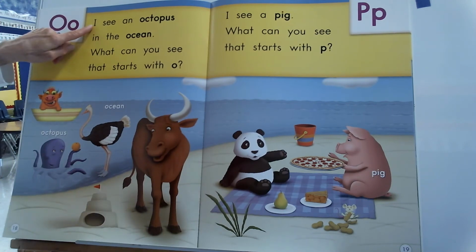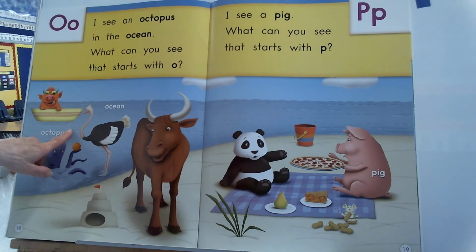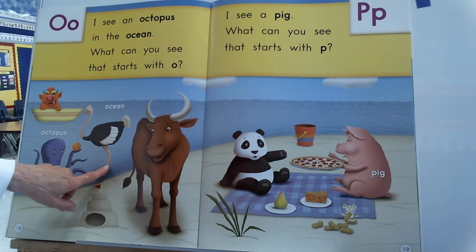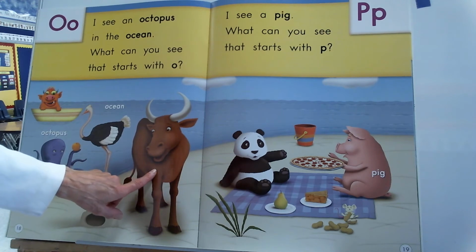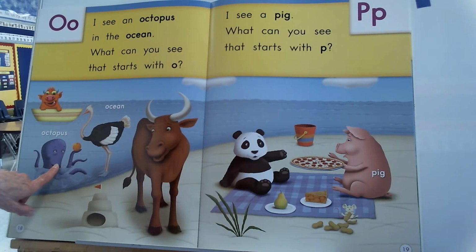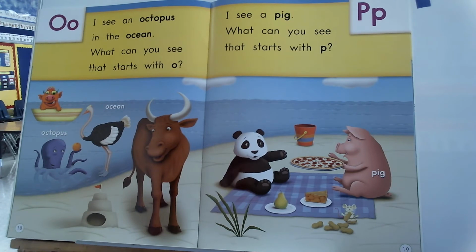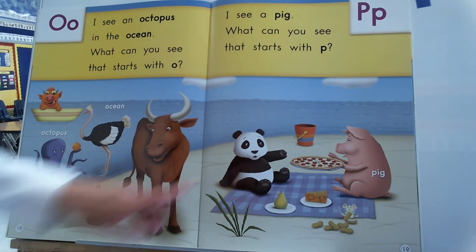Oh, I see an octopus in the ocean. What can you see that starts with O? Well, there's the octopus in the ocean, but also an ostrich and an ox. Owen could be the octopus, Owen L could be the octopus, and Owen V could be the ostrich, or would you rather be the ox, Owen V? We have two Owens in our class. Their names start with O.